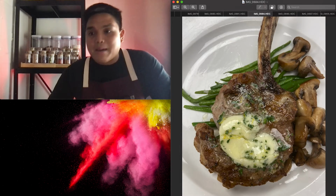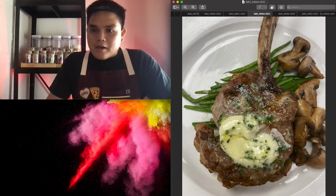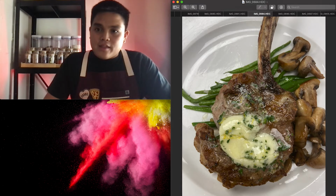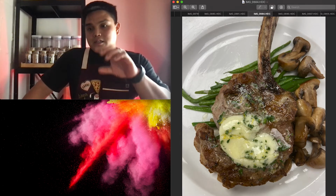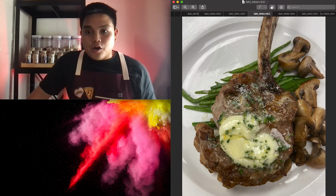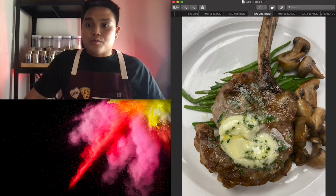And this is how the lamb chops came out. Nice little melt on the compound butter that I previously mentioned. Roasted mushrooms and the green beans. The chef really complimented the vegetable cookery and the doneness of the steak. It was nicely cooked, nicely medium rare. Also, the color of the vegetables was nice.